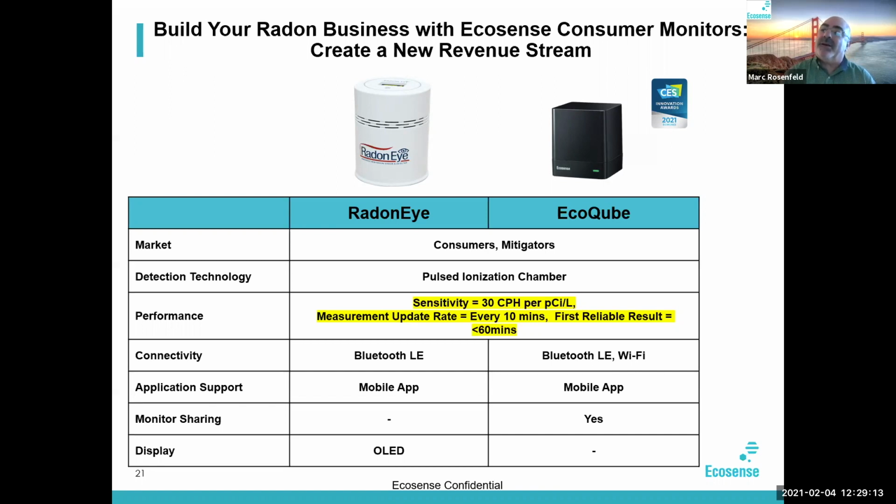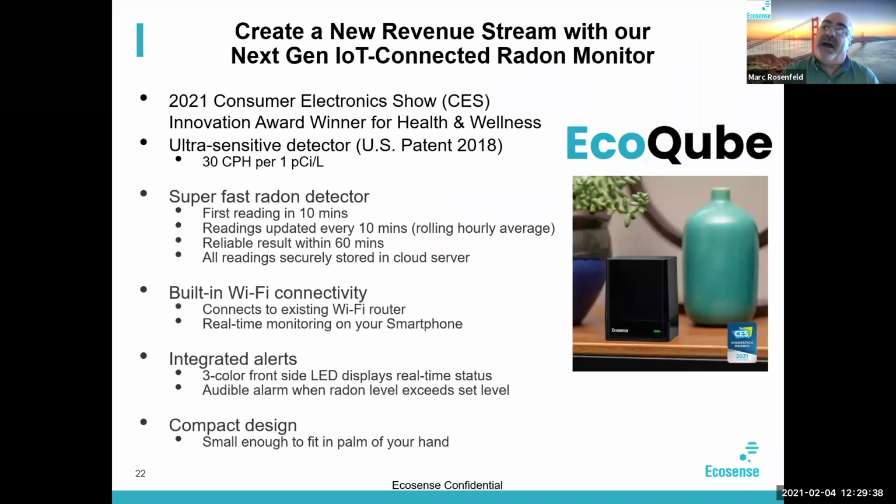And so we have programs, and I mentioned it last time, our referral program, and I'll talk about it a little bit here again, so that you can sell these without having to stock them or invest in them. These use the same patented technology, the same chamber, same 30 CPH per picocurie per liter. So they're excellent units, and they're very sellable, and it's a great way to increase your revenue stream.